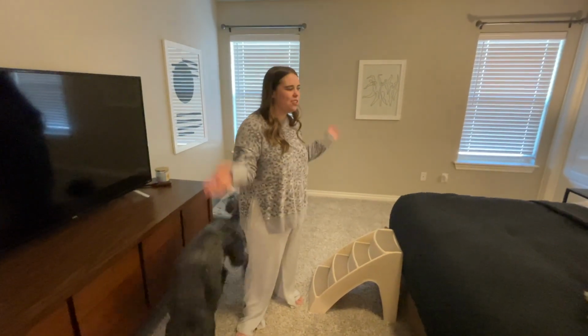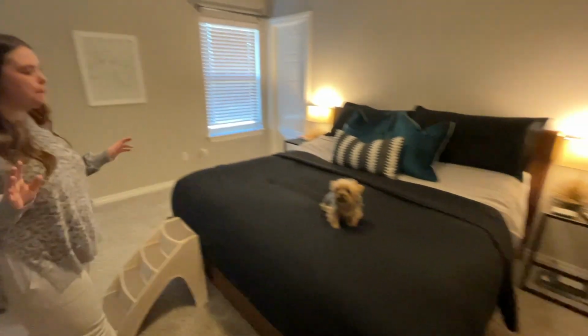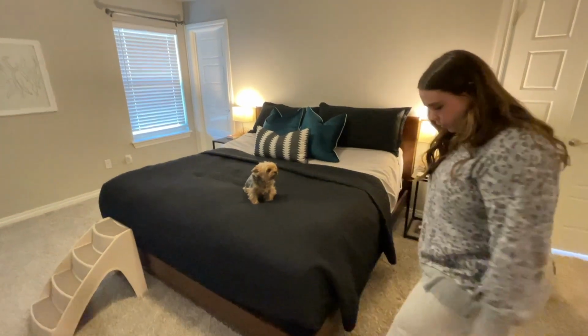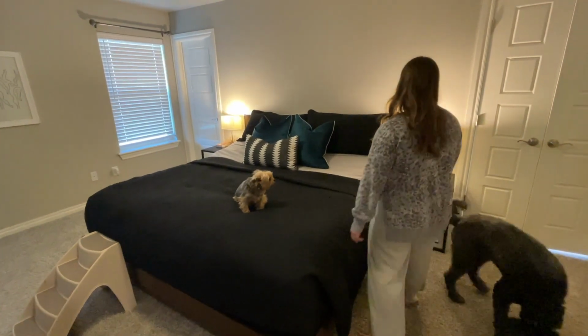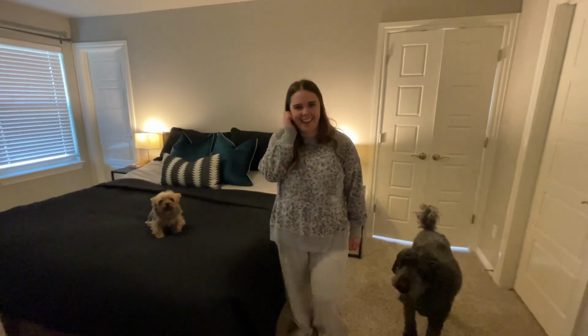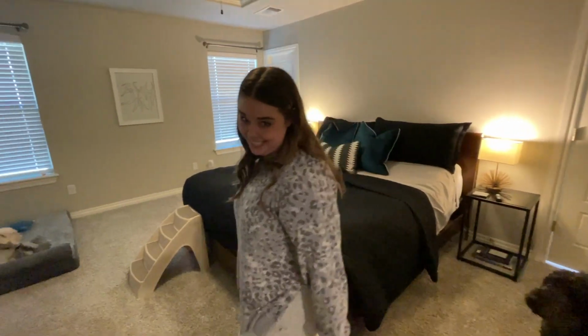But it's kind of just black and white in here. We've got our bed, which I love. It's a very mid-century modern bed with nice gold details on the foot and the head of the bed. Where'd we get it? I don't remember. This bed is from West Elm.